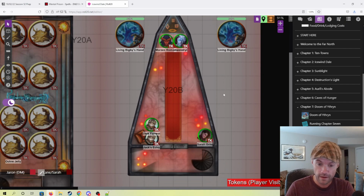The party realizing their situation, and we reached the end of the session, basically, and people were tired and had stuff in the morning, so that's where we ended it. It's not a very climactic ending, but not every session has to end on a cliffhanger. So that's where we pick up today.